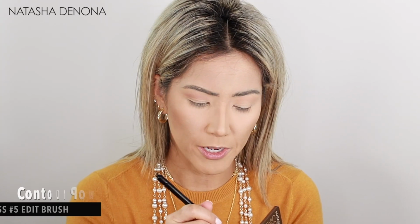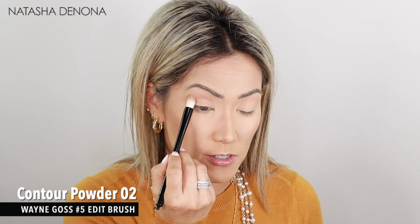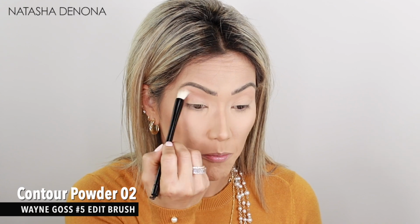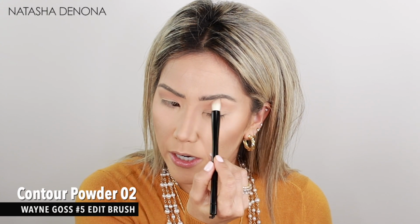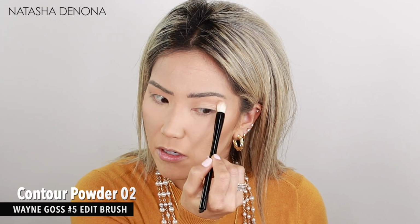So I am gonna go in with this Wayne Goss Edit Brush number 5. Oh my gosh, you guys, I love these Wayne Goss Edit brushes. If you want to splurge for Christmas, this is a line of eyeshadow brushes I definitely recommend getting, or just the whole line, because I have the contour that I really like too. I think I have one more I need to get. I should have just bought the set, but I just bought them in increments because it gets expensive.